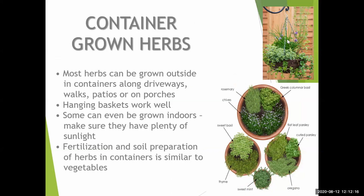Many people choose to grow their herbs in containers, and that works really well. You can also do hanging baskets for some of those herbs that tend to drape a little bit more. I mentioned outside. If you grow them inside, you do have to make sure they are in full sun, and they probably won't last as long. If you really, really want to keep them inside, if you could every once in a while let them have some outside time, that would probably help them hang on a little bit longer.